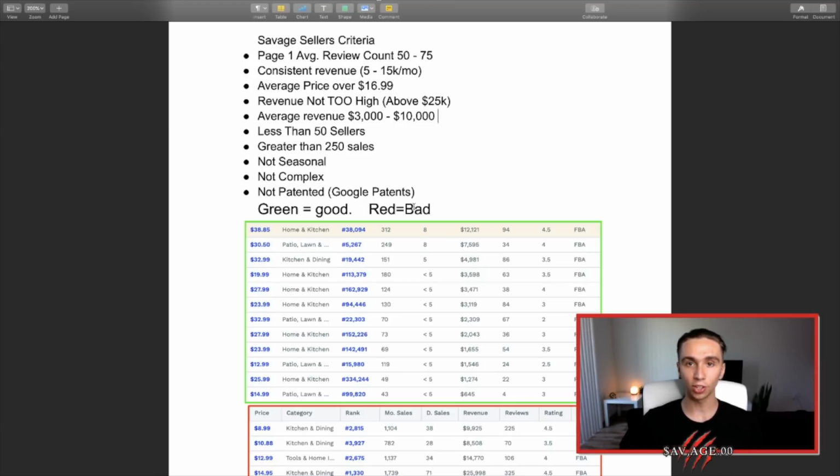It's easier than ever to get going on Amazon. There's all these tools. It's crazy. So just sit down and consistently do product research and don't give up till you find that awesome product. All right, getting into it.